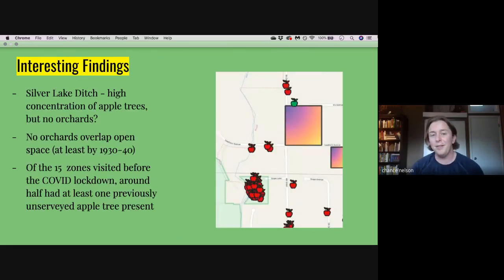So some of the preliminary findings, which were pretty interesting, are that there are some areas that were concentrated with a lot of apple trees that didn't look like they were part of any orchard that I found, at least that existed in the 30s. And one of those is at the end of Silver Lake Ditch. So there's this really high concentration of apple trees there, but no orchards present.